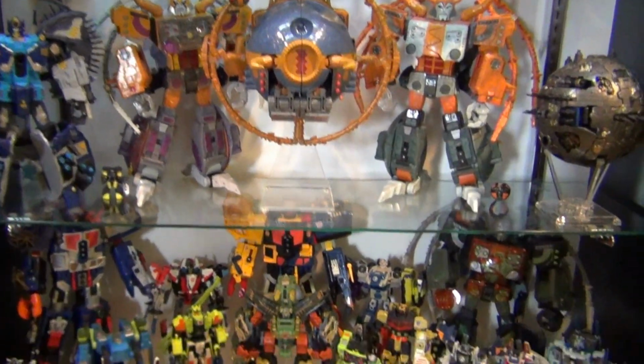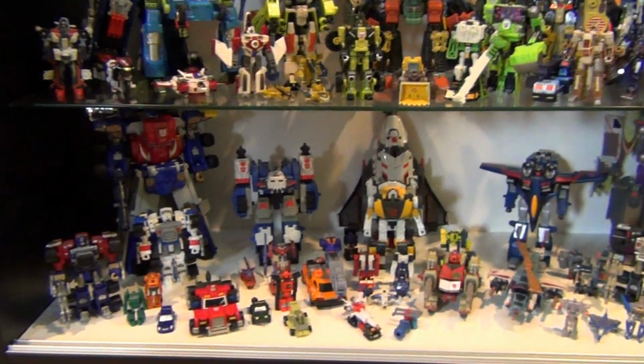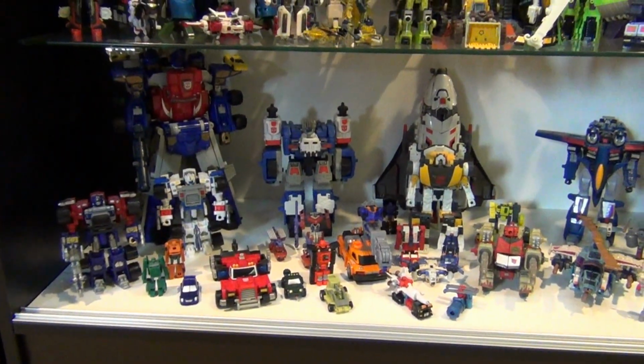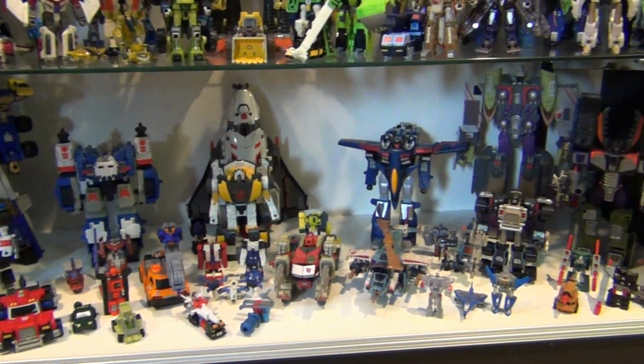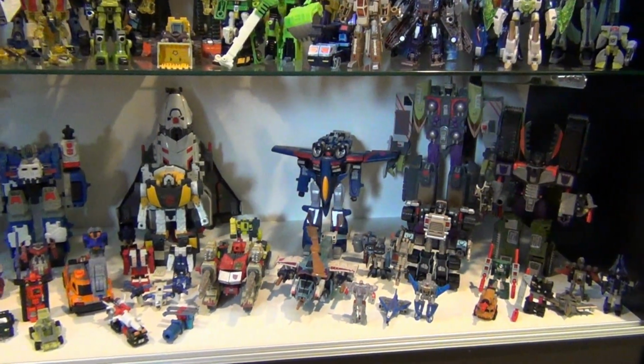See, then I've got Armada on the bottom. I have a whole bunch of Minicons, not too many of the bigger guys. I didn't really like this line very much. I have a Blurr Prime and Optimus Prime and Megatron, obviously. Tidal Wave and a few others, but I have a whole bunch of Minicons, as you can see.